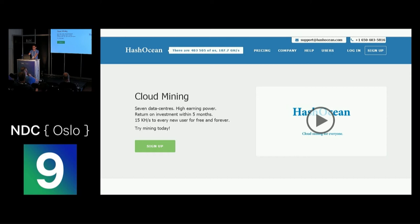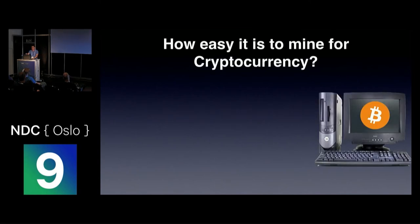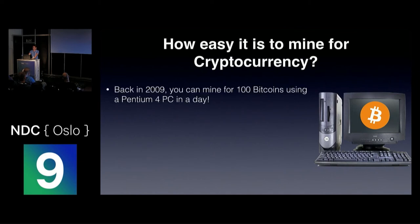So I got smart after that. Instead of asking someone untrustworthy to handle your mining for you, why not do it yourself, where you can do hardware mining like me over here? So, the question is, how easy is it to mine cryptocurrency? If you asked this question 8 years ago, back in 2009, you could mine 100 Bitcoins using a Pentium 4 PC in just one day. Imagine how rich you would be today.